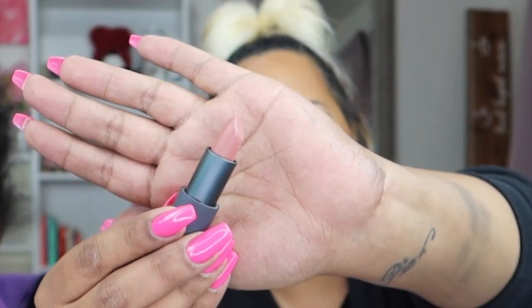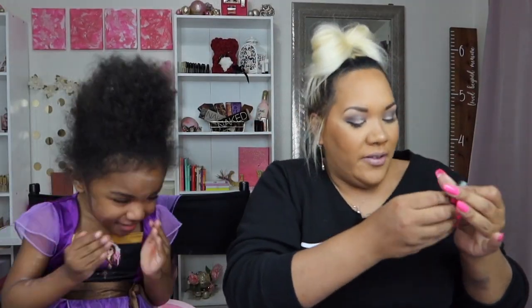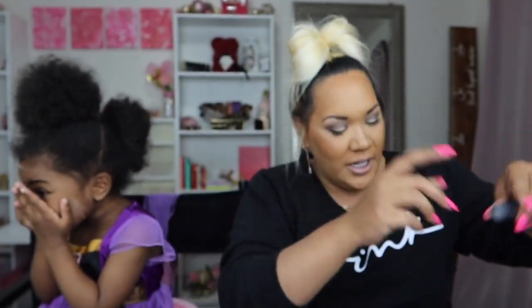Okay, y'all, before we jump into the next palette, this is the lipstick of the day. Y'all guess the name of it. I'll give you a couple seconds, not minutes. That would be crazy. This one's from Bite, and the shade name is Shopping with Shannon. If you didn't know, we do have 2 channels. That's our other channel. I will link it below. Anyway, let's go ahead and jump into this purple palette.